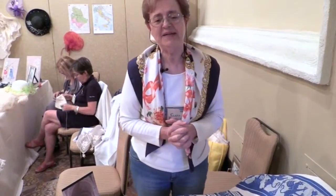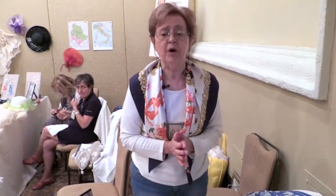Now I want to explain something about our pattern. Our patterns are really traditional. Many of them we can find and see in Umbrian churches and in frescoes of Giotto. It's important to say that one of the antique Perugian tablecloths is now on a table in the Last Supper of Leonardo da Vinci in Milan. So it's a very important tradition of our town, the Perugian tablecloth.